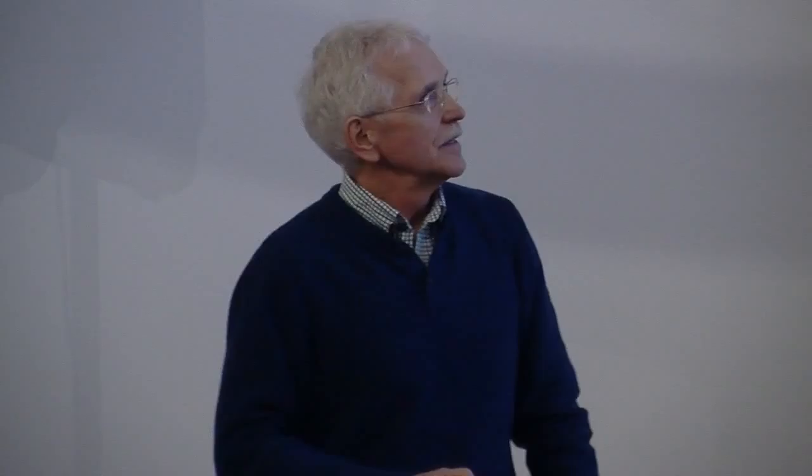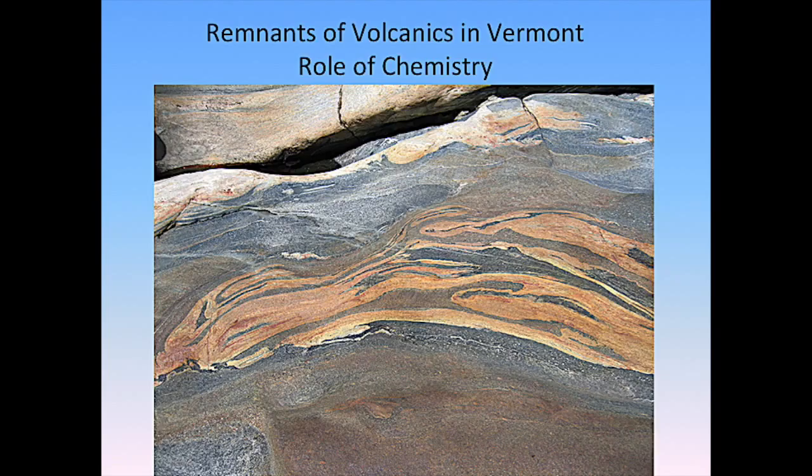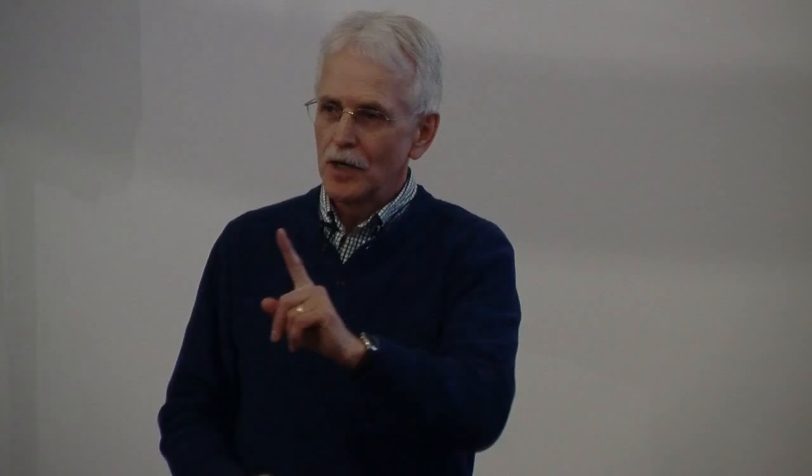This is another example of a volcanic rock, in quotes, from Vermont. You can see it has these swirls in it of light and dark colored rocks. Those are probably different types of volcanic rocks that were mixed together during high pressure and high temperature burial of that rock. But we can take that, do some chemistry on it, and that can tell us a lot. One chemistry slide. Bear with me.